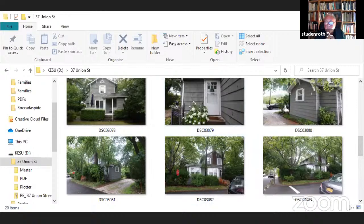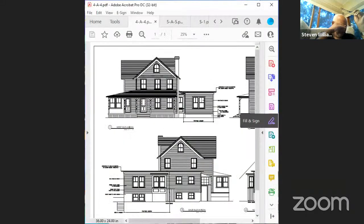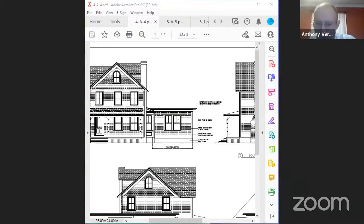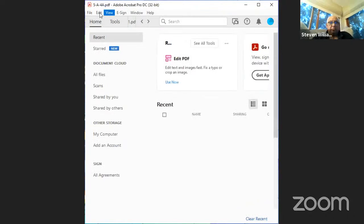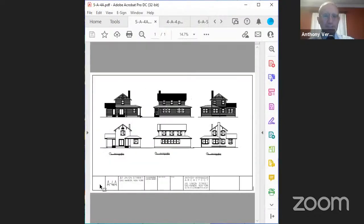So I'm going to jump now to the elevations. Okay, so I know this is the other project. Hold on a second here. Okay, so what I'm going to show first is briefly the three elevations compared, three of the four. Damn it. All right, can you see the A4 here?